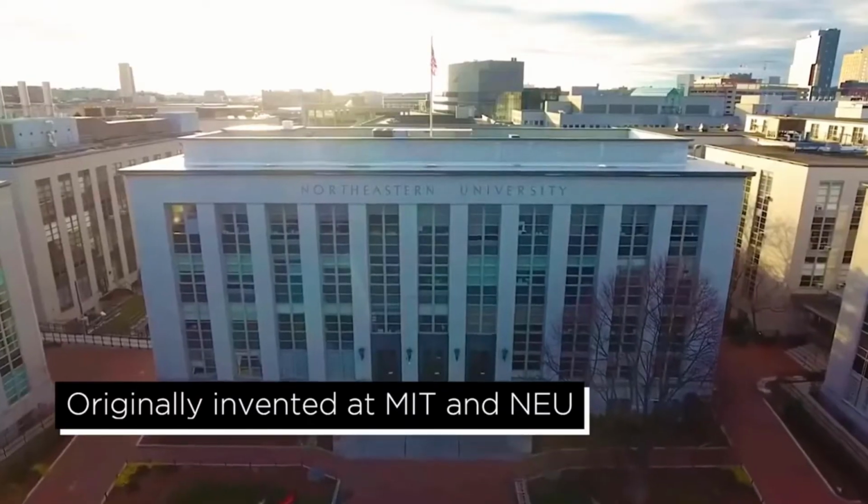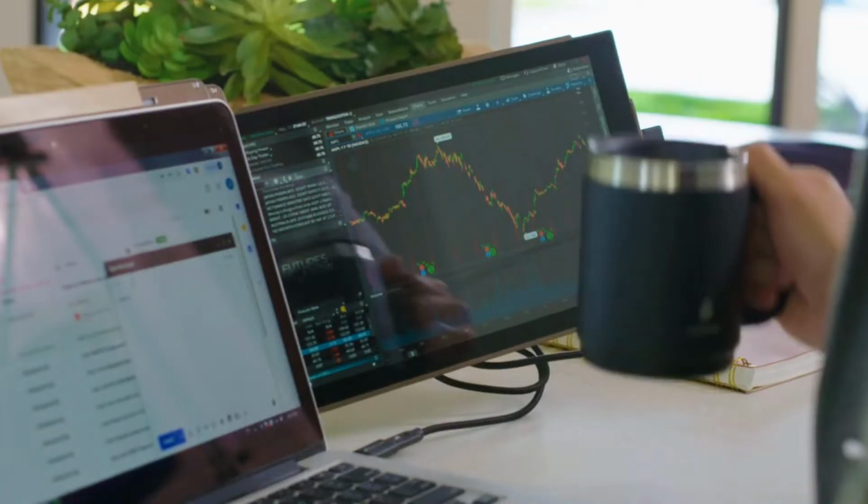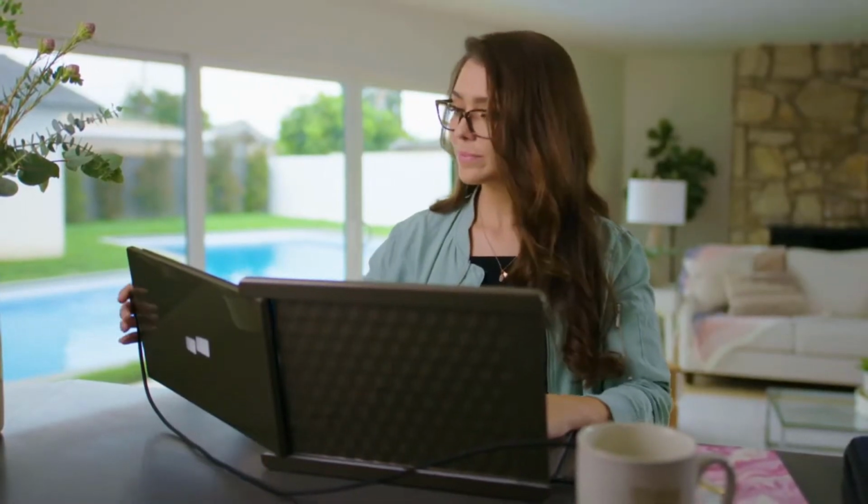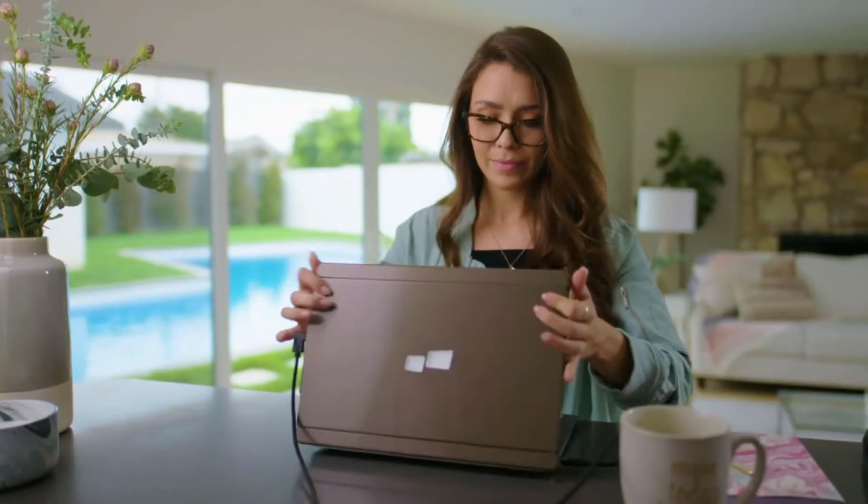Imagine no matter where you go, you can always enjoy the same efficiency and convenience, just like when you're in your office, and work as efficiently as you need. Our goal is to build a suite of products under the Mobile Pixels brand that enables laptop users to stay productive and mobile anywhere they go.